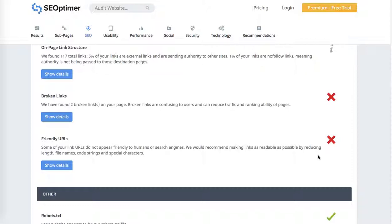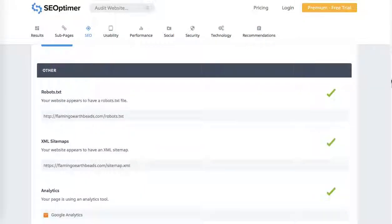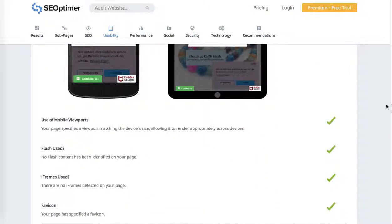So friendly URLs. It's better to opt for shorter URLs that are more descriptive. Perhaps your URLs are a little bit too long. That can affect how Google reads your URLs and how they rank your listings in the search results. So opt for shorter and more defined URLs, which is this slug value in Shopify. All those values seem good.